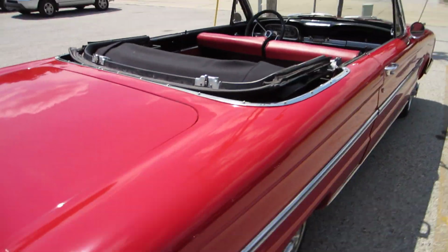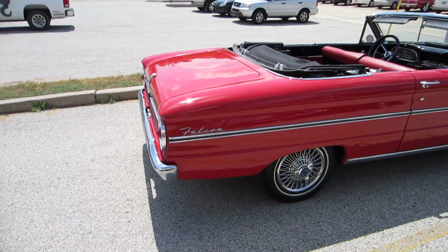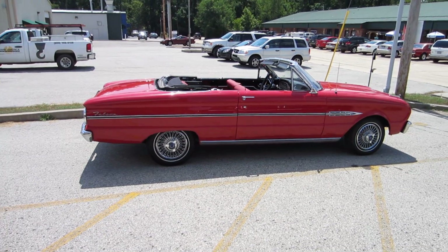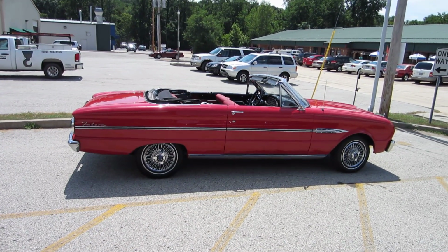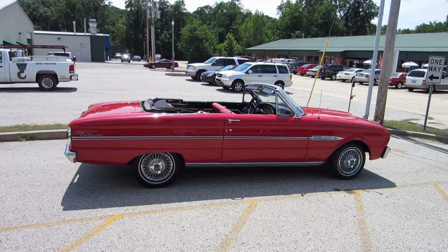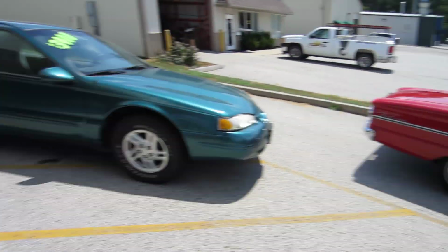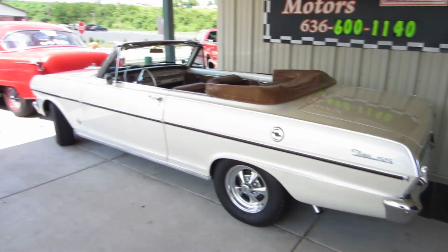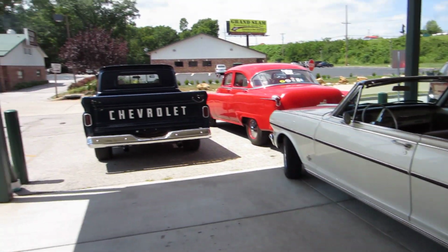Show you the little car one more time. 1963 Ford Falcon Futura convertible. Don't forget to call Daryl at Passing Lane Motors at 636-600-1140. A couple other of our nice pieces that we got sitting outside today.